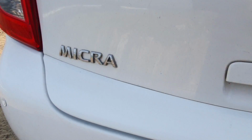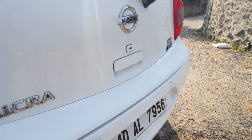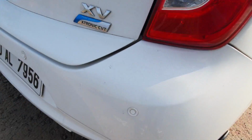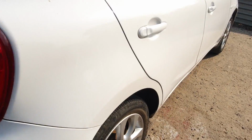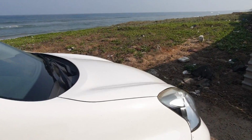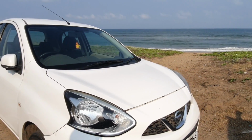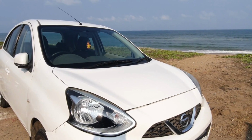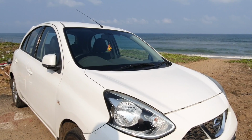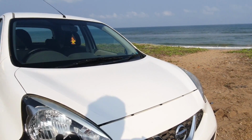This car also has the rear parking sensors that you can see over here, which are obviously aftermarket. They don't seem to have come with the company. Overall, I have been driving this car for almost about 4 to 5 days now, and I don't see any issues on this. This car should be on sale for about 3.5 lakhs. Being a single owner, done just about 45,000 kilometers, and the special, obviously, that it's an automatic.